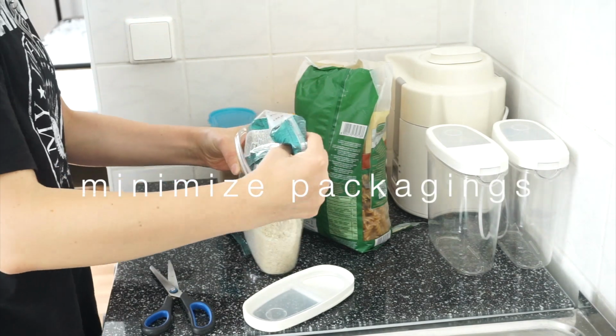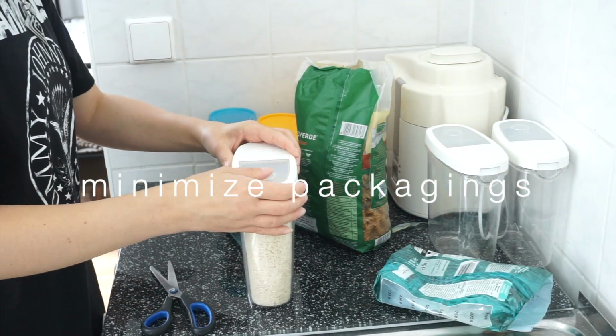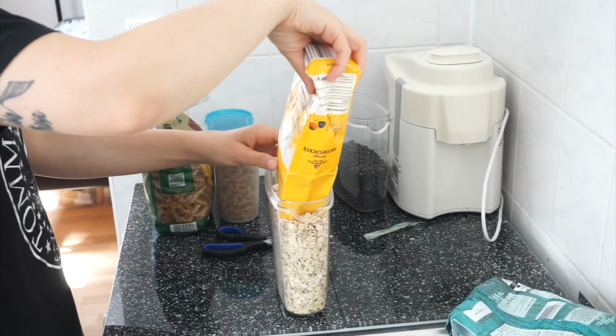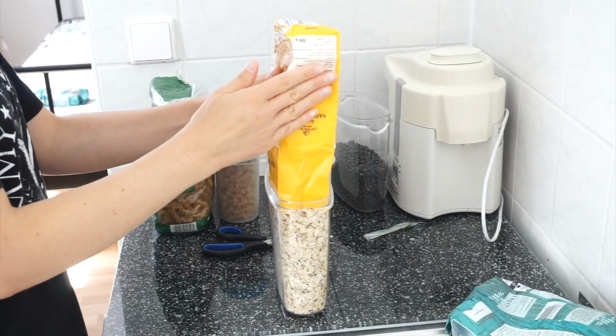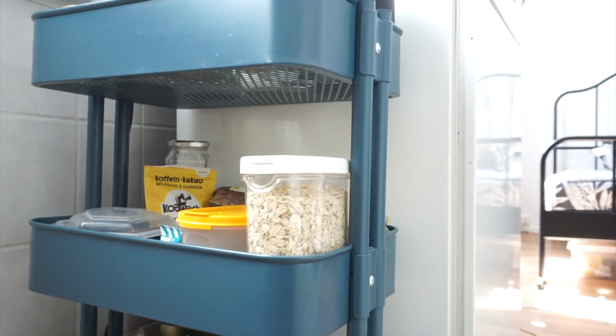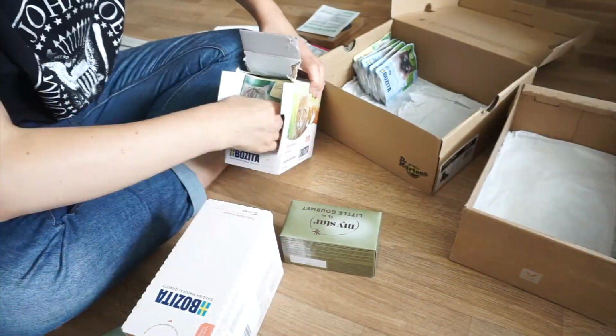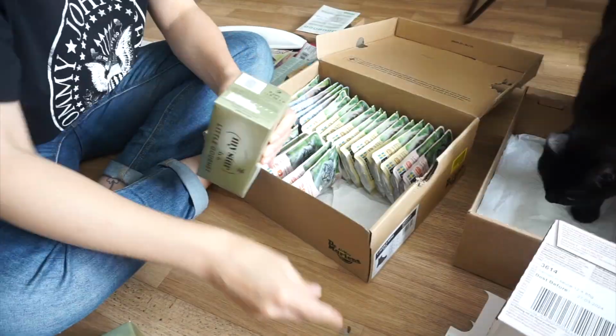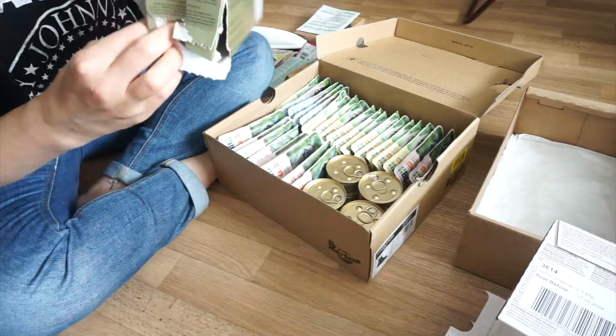Minimize packagings. Removing packaged items from their original packaging can be a great way to save space and to keep things organized. Not to mention that it is much more aesthetically pleasing. For example, single servings of a cat's wet food can be organized better and smarter if removed from the box they come in and stored into a large but compact box.